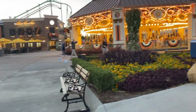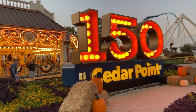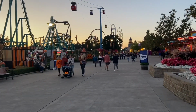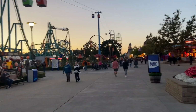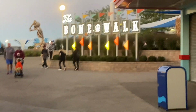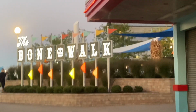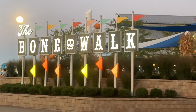It is now 7:51, and we are on our way back toward Hext, or what used to be Hext. Now it is Midnight. This is a brand new house here at Cedar Point for Halloweekends. Definitely excited to do it. Should be really fun to try it out. I like this. It's no longer the Boardwalk, it's the Bonewalk. I'm not sure if they thought through the implications of that though, guys.